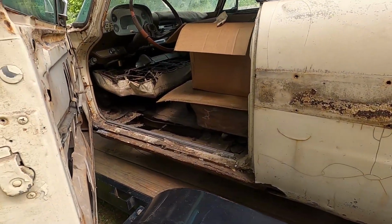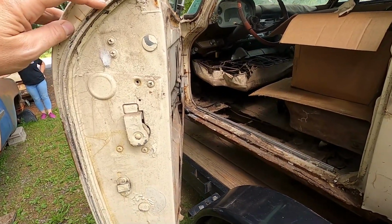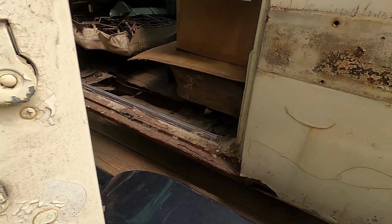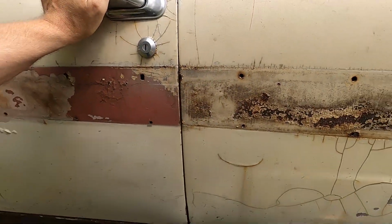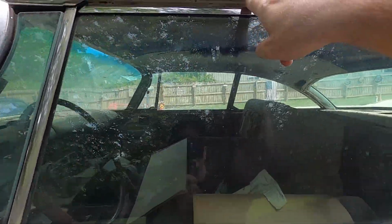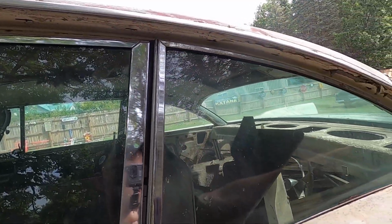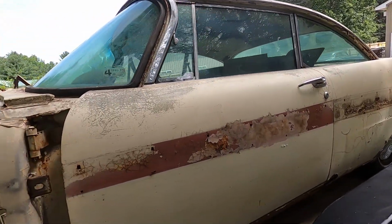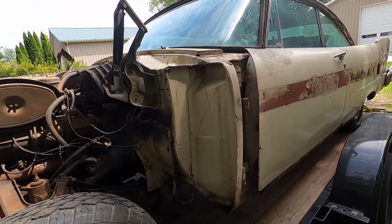But you see when they sprayed it last time, they didn't even take the weather stripping off. They just sprayed right over top of it. And so that leads me to believe it was an amateur restoration, but it's really hard to say. The roof rails that go in here are in the trunk as well, so that's all there. As far as we can tell, everything is here for the car. Driver's lower cowl not appearing too bad.